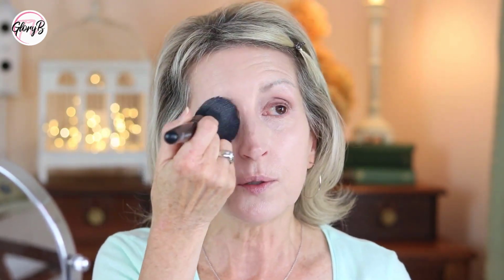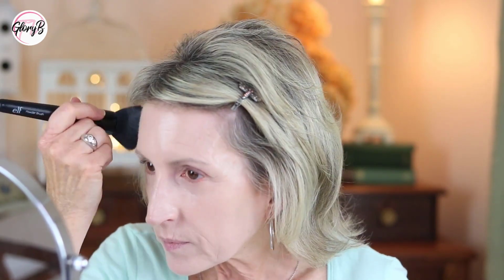So the nice thing about this brush is it evenly distributes and buffs the face, evenly distributes the foundation, but it doesn't get product on the brush. I love that because I don't like when I put product on my face and then whatever brush or applicator I'm using picks up a ton of product. So I can buff that out.